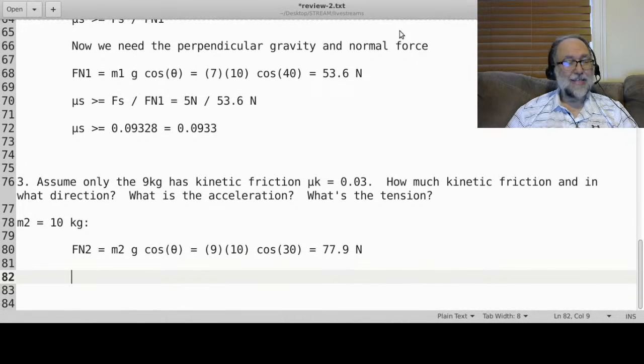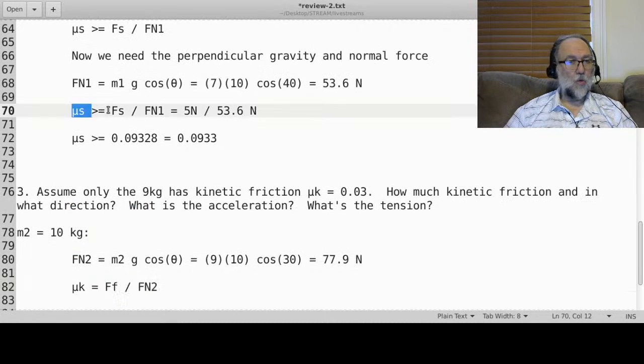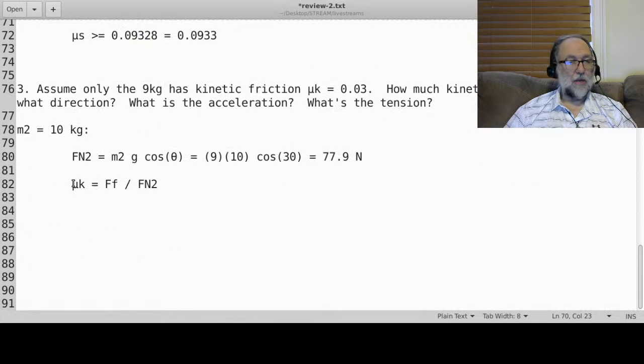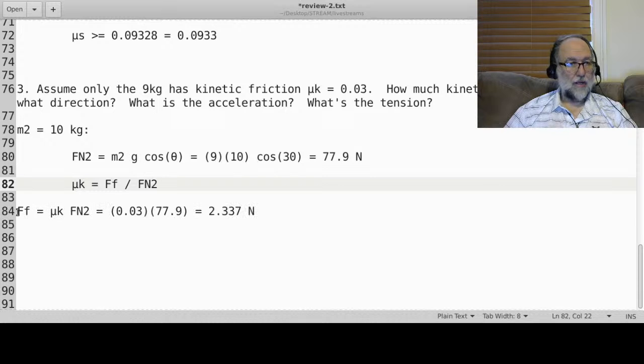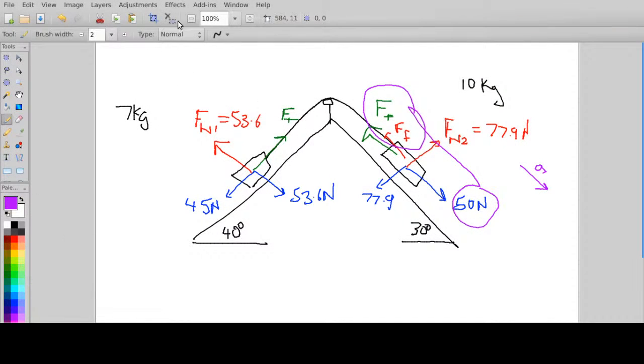All right, so FF in this case, you can make use of this formula here, the formula that relates the coefficient of kinetic friction and the force of friction. It's not an inequality. With an inequality like that, you can't use it to solve for Fs, but here it's an equality, so you can use that to solve for FF, and that turns out to be equal to this. So we actually know that FF is equal to 2.337. If we go back to the diagram, we can even write in that FF right there, equal to 2.337. So that 2.337 plus whatever FT is, they're competing with the 50 newton, but the 50 newton is winning.